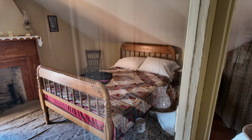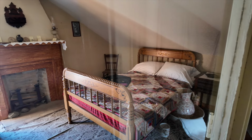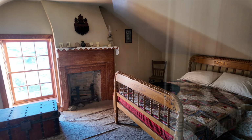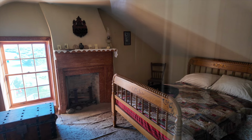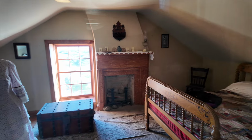This here is the keeper's bedroom, and the accommodations aren't great, but honestly, not too bad. You had a little fireplace. Of course, you were stuck up here either alone or with your family if you were lucky. So, you know, I guess it could be worse, but not a ton of space. You got a lot of weird low ceilings, but this is cool.